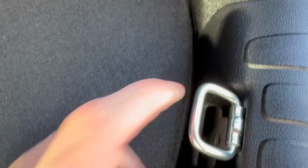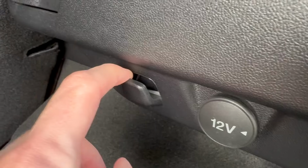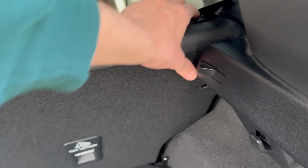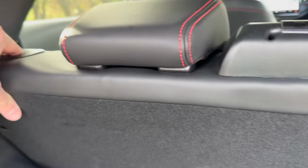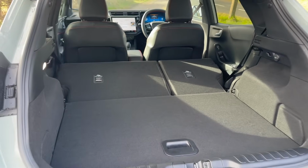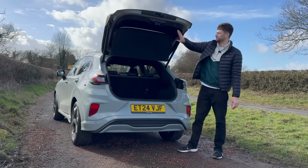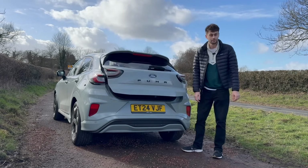Anyway, there's also lots of tethering points. There's a 12-volt socket, which is handy, a couple of hooks and various different things. The parcel shelf moves with the boot when you open it, and you've got 60/40 split rear seats, and they fold down and make a flat surface. So if you want to slide things across, it's nice and easy to do. Now, I'm going to close that up and go and see how I fit in the back.